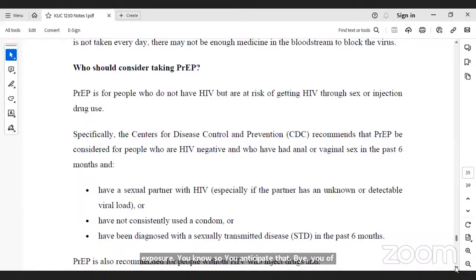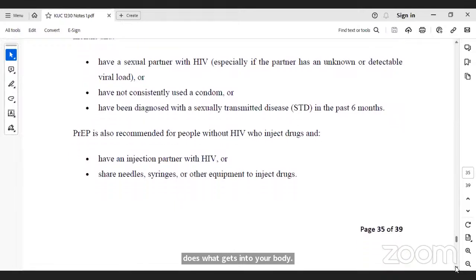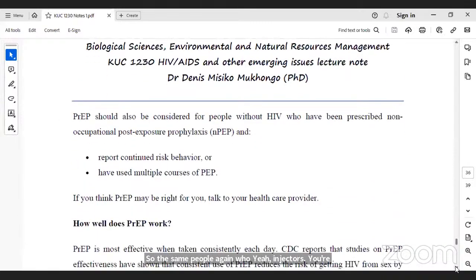So you anticipate that by virtue of what you do. Okay. Then there are people who have been diagnosed with an STD, because the same way that the STD gets into your body is largely the same way that HIV also gets into your body. Okay. Then there are people who share injectables. Sharing an injectable is not advisable, but maybe you are diabetic, you cannot afford the syringes, so you have to share the syringe. Then protect yourself by using PrEP. Okay.